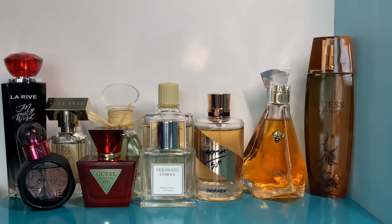The other ones I can wear not in high summer, but I can wear some of them towards the end of summer. Some of them I already started wearing before it started cooling down too much. This one I have to wait until it's actually quite cold because it's, to me, very sweet.